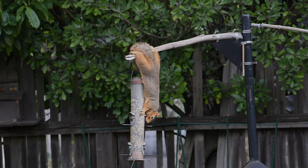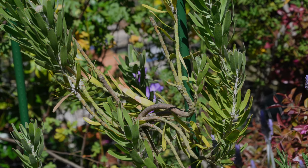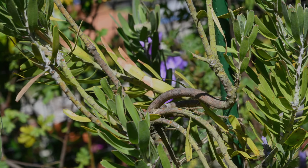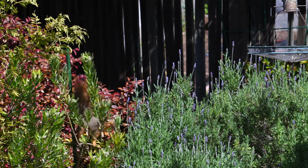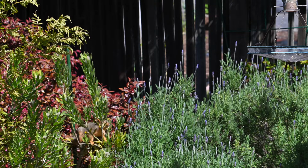My first thought was I could cut off the branch on the pincushion plant that she was jumping from. That would keep Scarlet and her friends off the feeder. But the wife immediately vetoed that idea. Then I decided it would be fun to study the physics of squirrel jumping before shutting down those rogue squirrels.